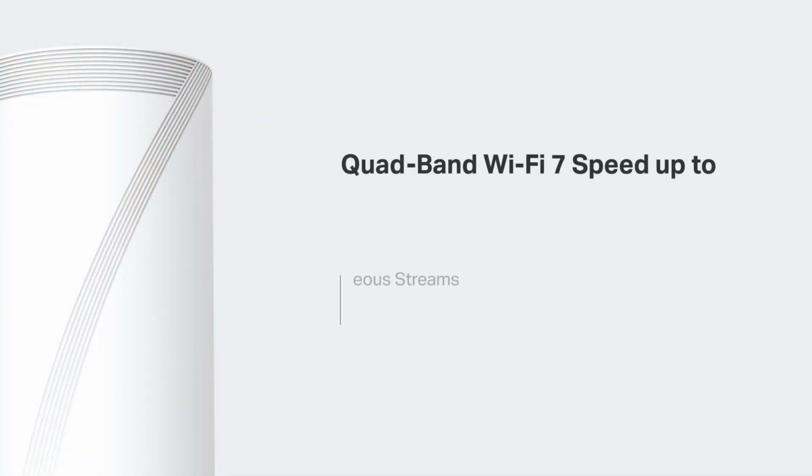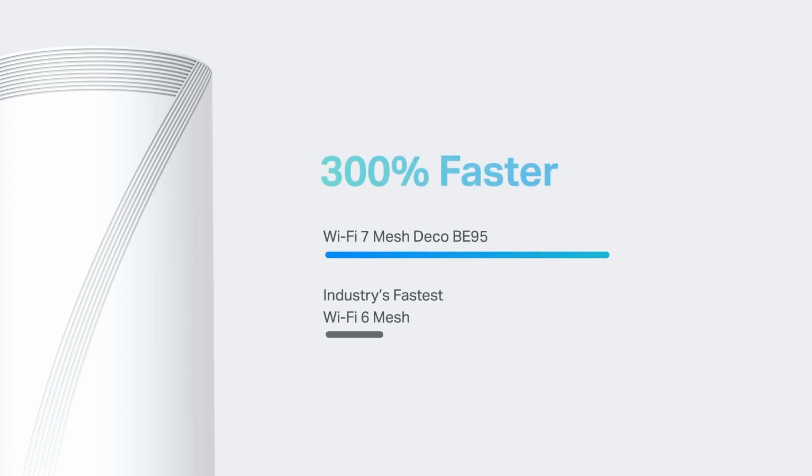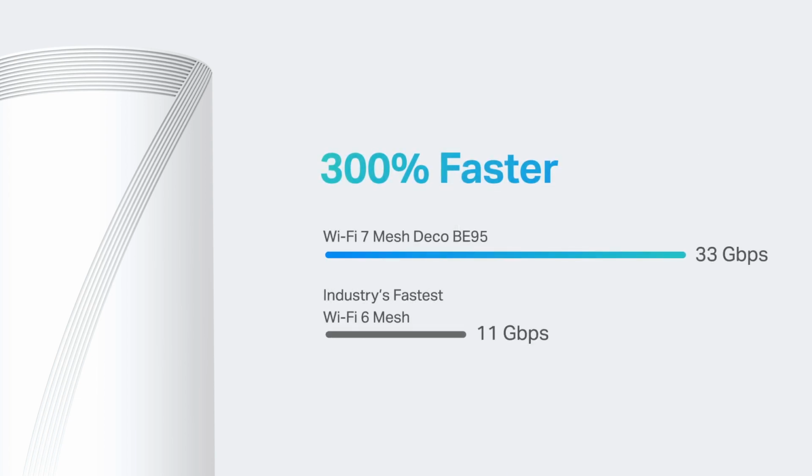The 4 bands feature 16 streams and deliver a total speed of 33 gigabits per second, with even more benefits from Wi-Fi 7, including a wider 320 MHz bandwidth, denser 4K QAM, and MLO that transmits more data simultaneously. Deco BE95 is 300% faster than the previous generation of the industry's fastest quad-band Wi-Fi 6E mesh, allowing you to have an unprecedented super-fast network experience, such as immersive real-time AR/VR activities.